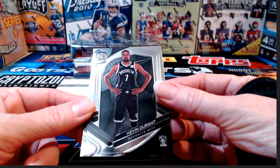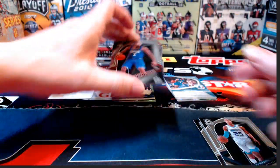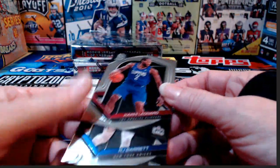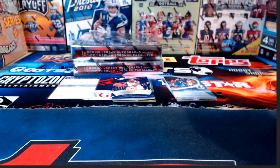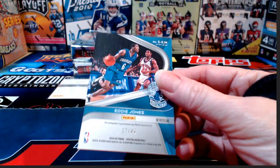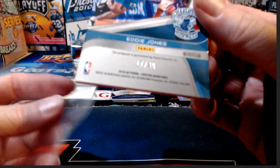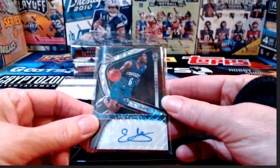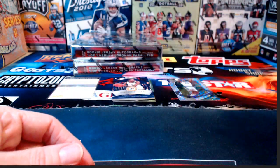Regular base Durant for the Nets, and there's P.J. Washington, the Hornets. We've got the Clippers and Kawhi, and R.J. Barrett in the Knicks. The Charlotte Hornets have got a hit. It is numbered to 49, and you've got Eddie Jones. Now, there's one you don't see very often. The Charlotte Hornets have an Eddie Jones autograph.